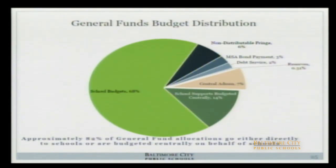Here's the general fund's budget distribution. You see that 68% of our general fund budget goes directly to schools, and another 14% goes to school-supported services. So approximately 82% of our general fund allocations either go directly to schools or on behalf of schools.